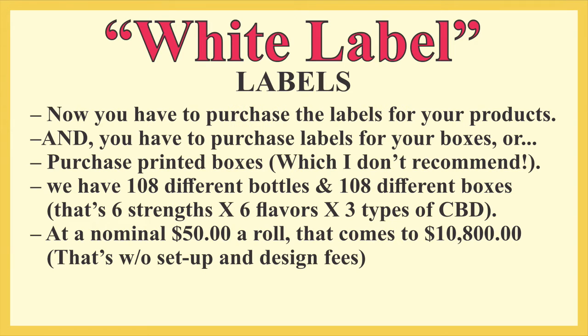In addition, if you purchase white label products, then you have to purchase the labels for all your products, and then purchase either printed boxes for your products or purchase labels for plain boxes. Don't let this be an afterthought. Again, if we have 10,500 bottles, not only do we have to purchase labels for the products, we also have to purchase 10,500 labels for the boxes.